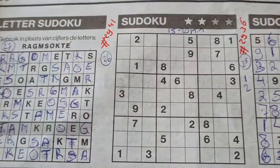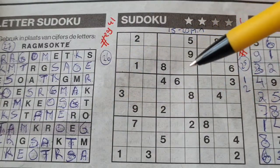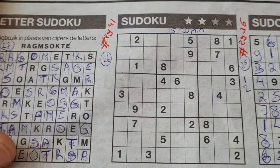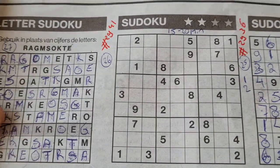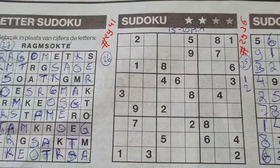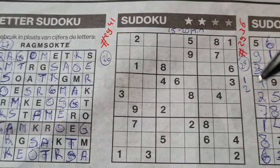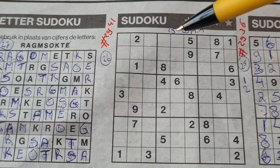Yes, for a 1 star, faster than 50 minutes. For 3 stars, 20 to 30 minutes, and for 4 stars, more than 30 minutes. All right, so let's get started. Let me scan the puzzle. 1, 2, 3. Which number shall I pick?